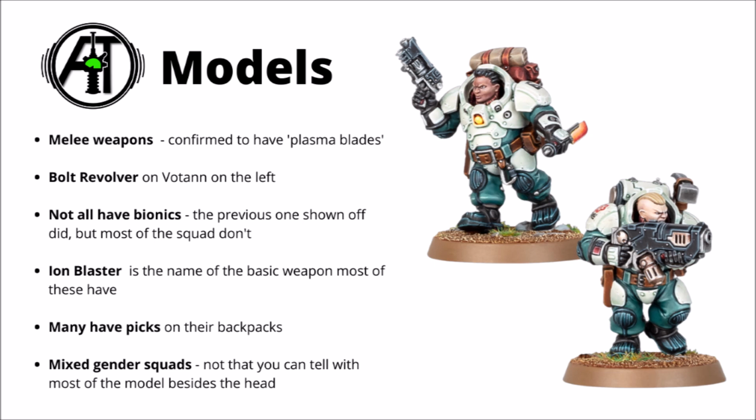Most of them do just seem to have normal boots and aren't fully augmented or cybernetic. The ion blaster seems to be the squad's basic weapon. The vast majority of this squad seem to be armed with them, and although we don't know the full stat line for it yet, they did give us a bit of a rules teaser that it will be a lot more suited to punching through heavy armour as opposed to dealing with hordes of chaff infantry.